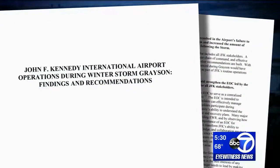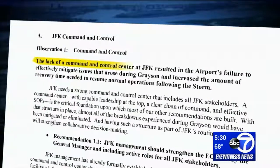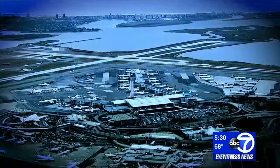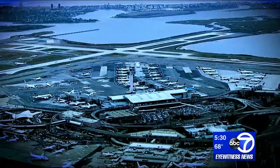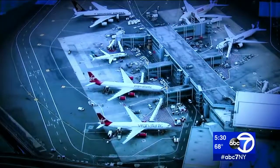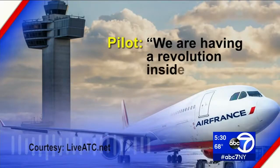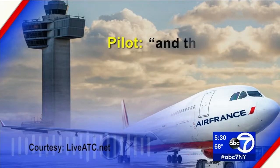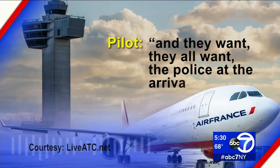The breakdowns that occurred last January at JFK were totally unacceptable. A lessons learned report released today blamed the lack of a command and control center at JFK for creating the chaos because there was no central communications between the 6 privately owned and operated terminals. We are near the revolution inside the aircraft. A lot of passengers are very angry, and they all want to have the police at their arrival.